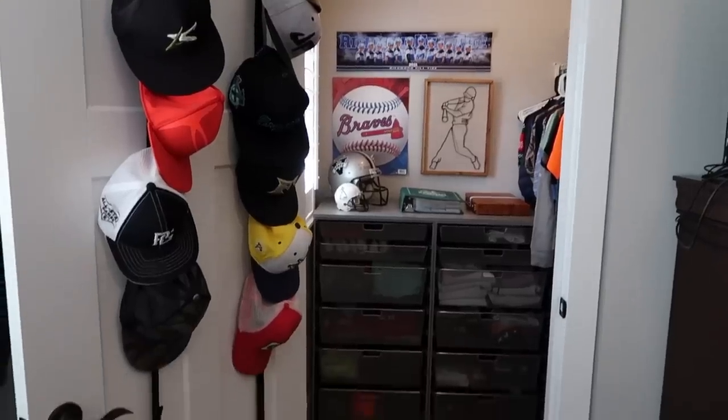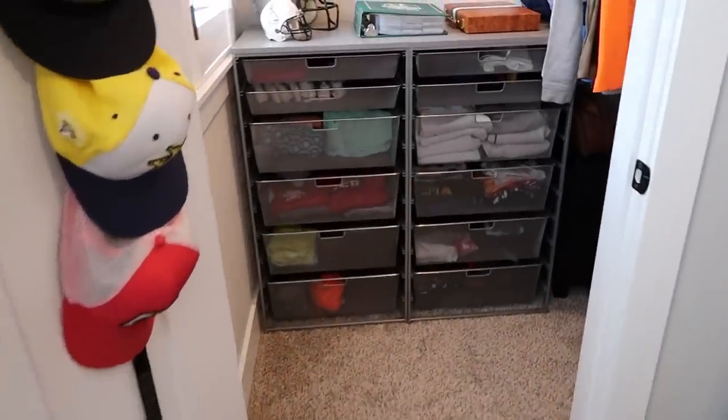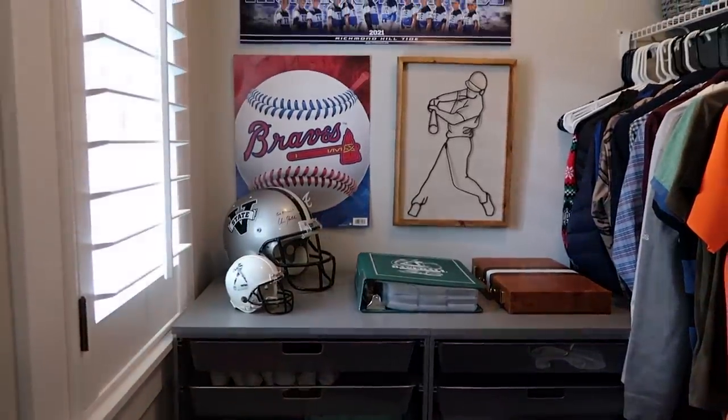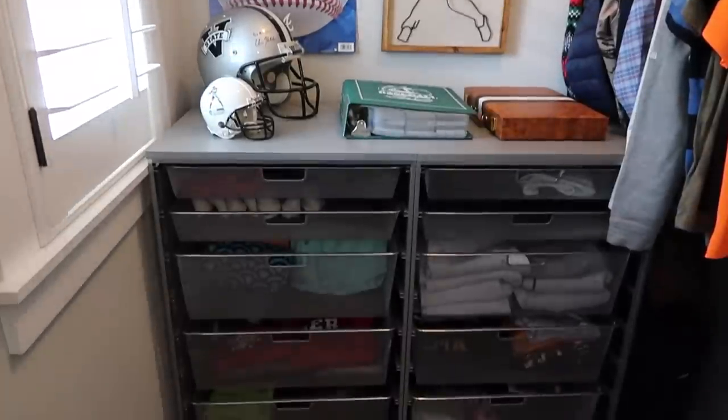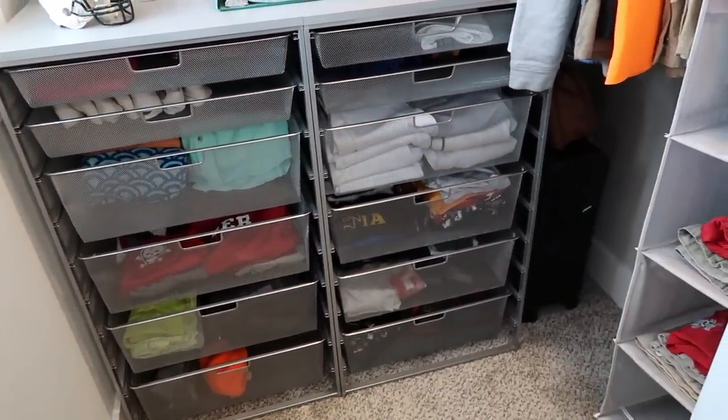All right, let me show you a quick overview of how the closet turned out. I am obsessed. I feel like it looks so much better in here, and it's going to be so much easier to keep it organized. And then after I show you this, I am going to finish cleaning Kaysen's room. But I would love to hear your thoughts.